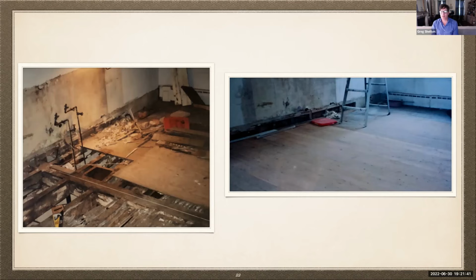Most people would have just put some type of subflooring down and some type of tile down. And my dad stuck to his guns. And gosh, I'm so happy he did, because it made the difference. It made the floor beautiful, and I appreciate all the work that he did for that portion.